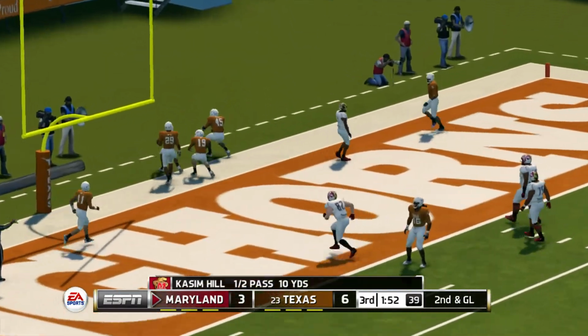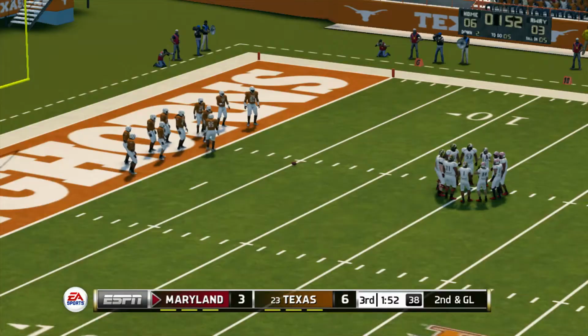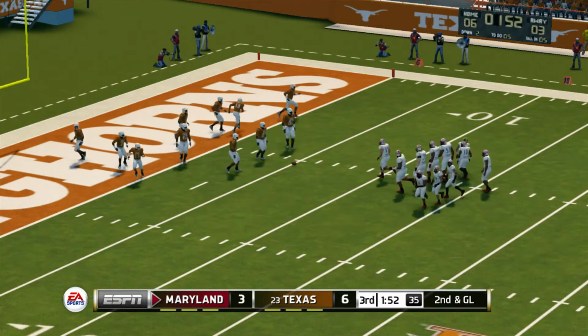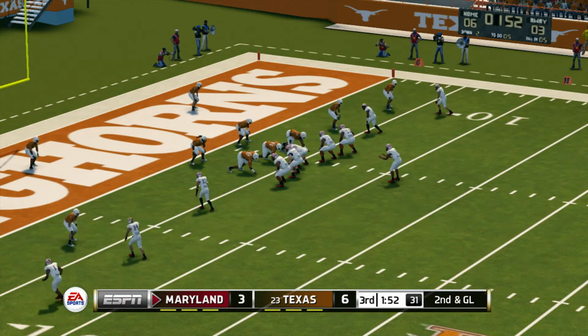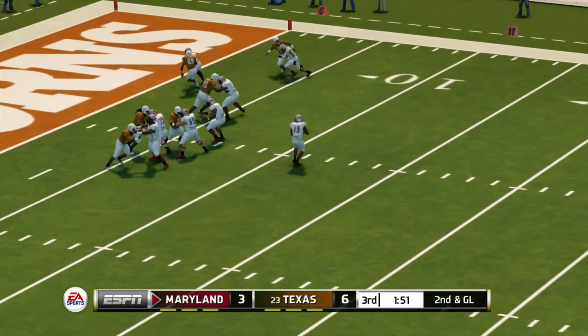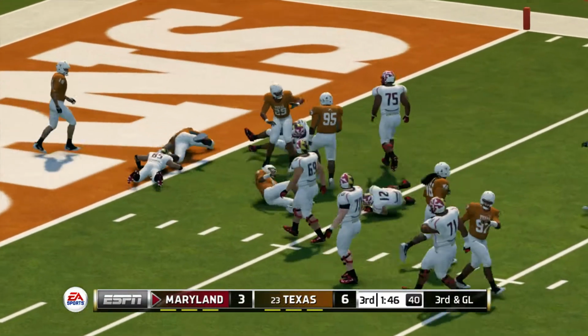He gets rid of this one. Even though they didn't sack him, the pressure was still enough to force a bad pass. If you can get in there and disrupt the pocket, then the quarterback is going to have a tougher time getting the ball to his playmakers. They come out in a 5-wide set. Scrambling around. Slides down.